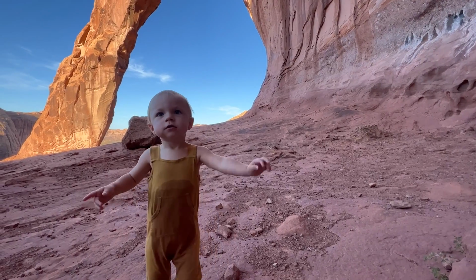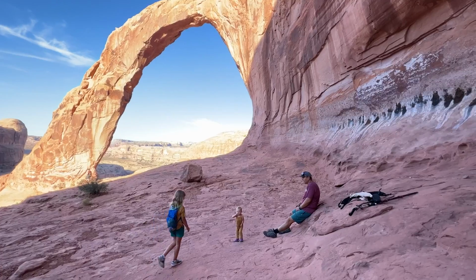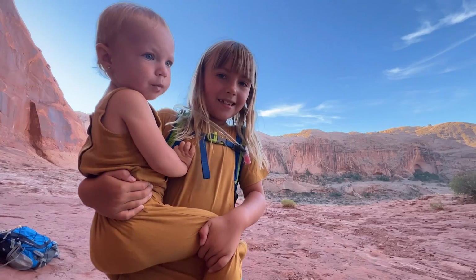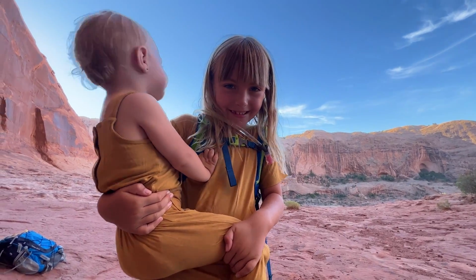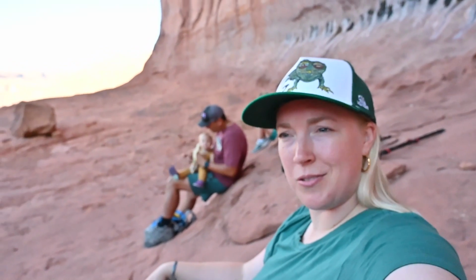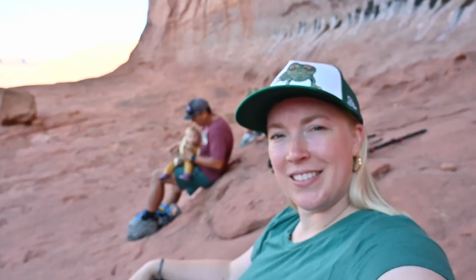Bye! All right, we made it to the Corona Arch. We're having a little snack break because we have to head back soon. But this was such an awesome hike. I'm so glad that we decided to get up early and do this before it got too hot. We got so sweaty anyway. Sienna looks like she completely peed on herself.